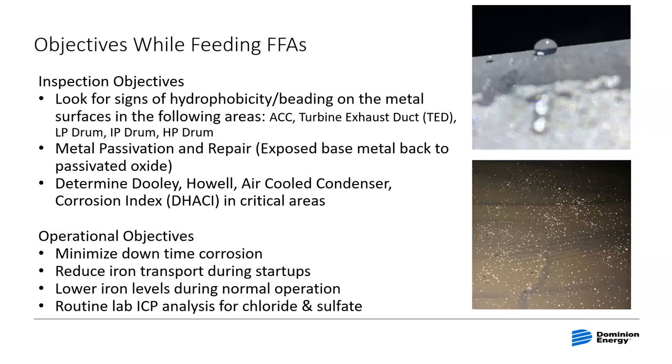During this whole process, we perform routine lab ICP analysis for chlorides and sulfates, as well as a whole host of other chemical parameters. The picture on the top right was taken on an ACC street cross member and shows a droplet of water beaded on top of the metal. The picture on the bottom right shows beading of the water droplets on the floor of a turbine exhaust duct. These are the things we are looking to see when performing inspections.